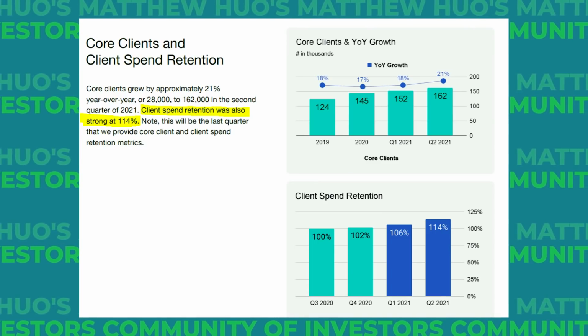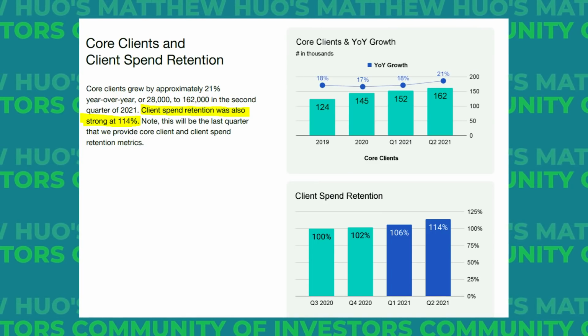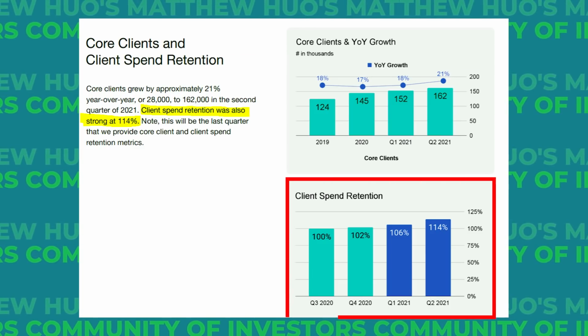Furthermore, client spend retention was 114%, meaning existing customers continue to spend more with Upwork. Spend retention has also been on a continuous increase since Q3 of 2020. Yes, their valuation is definitely high, a lot higher than when I first bought in, but that really only starts concerning me if it continues to shoot higher or if their growth starts to slow.